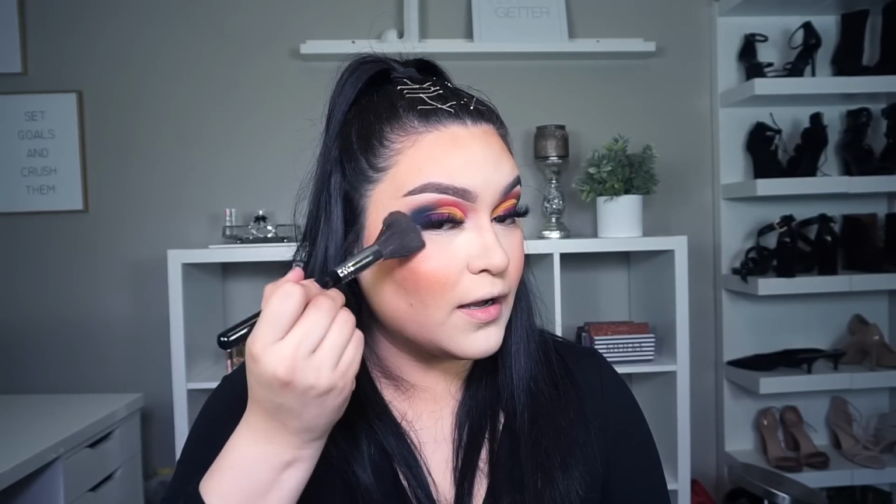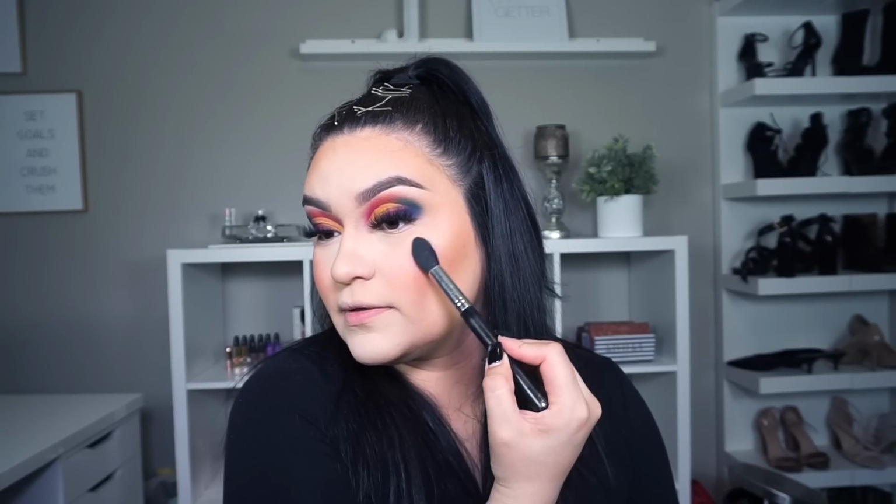So bomb. Oh, I love Ofra highlighters lately. They have been my obsession. Morphe side, I'm gonna go into my Morphe brush. Ooh, so pigmented. And I'm just gonna place it right here.